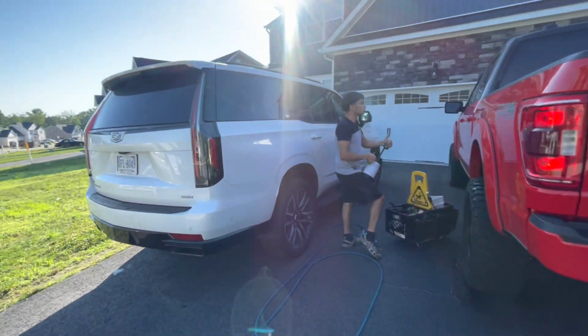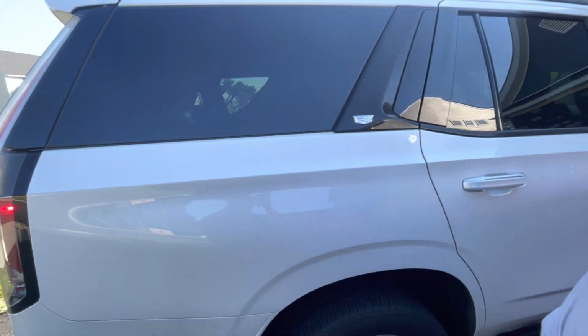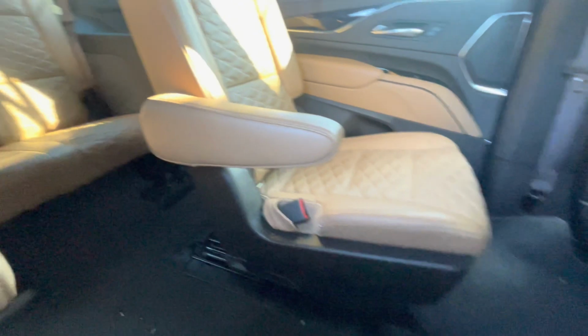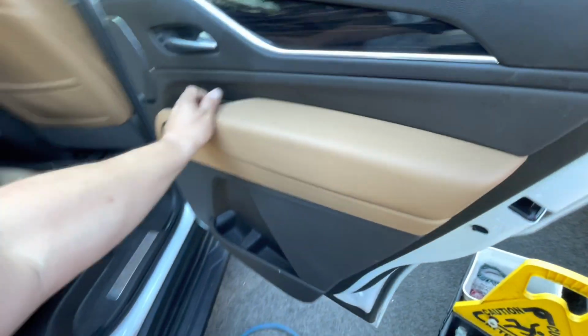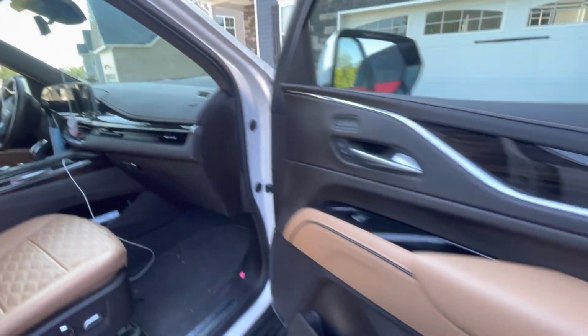All right, guys. So we just got here, and these are the two vehicles we're gonna be doing. We have this F-150. It is an F-150 or 250? 150. And we have this Cadillac. This one here, we want to bring back to normal condition. As you guys can see, it's a little dirty, with cracks and crevices. That's the main thing. Protect the leather as well. All these areas, we'll do our best. Ivan is already starting right there with that one. But yeah, that's the idea. Gonna make it look like new again.